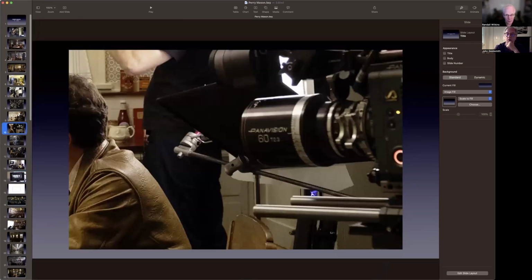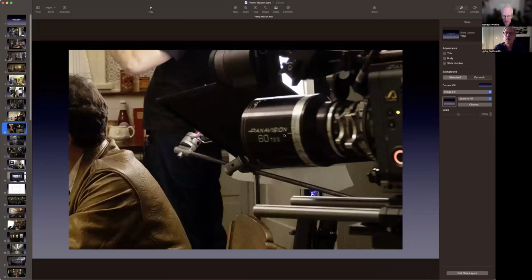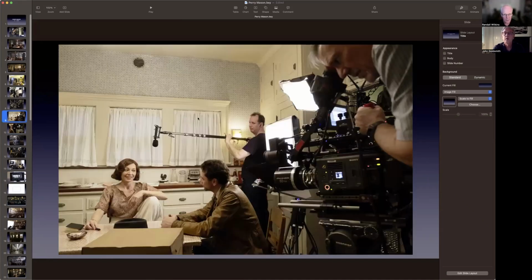So let me go back. So here's the kitchen scene. Was this the house in Pasadena? No. This house is in what's that neighborhood called? It's close to downtown. It's by MacArthur Park. Okay, now I'm remembering it. But here they're shooting on a 60 anamorphic T2.3, which is not a fast lens, but with that Sony Venice, it's so sensitive that they can use those slower lenses and not have to have a lot of light.